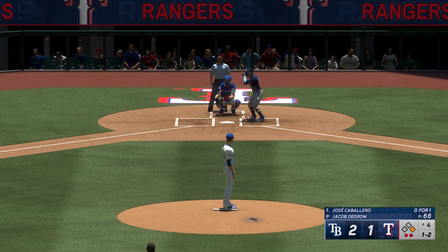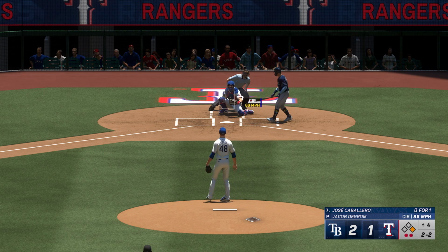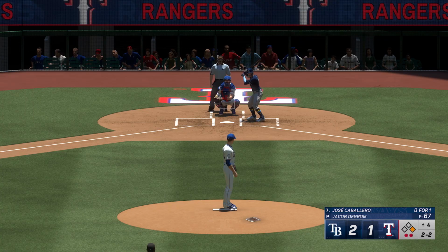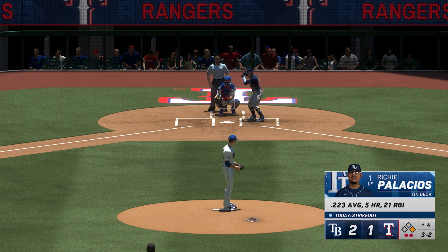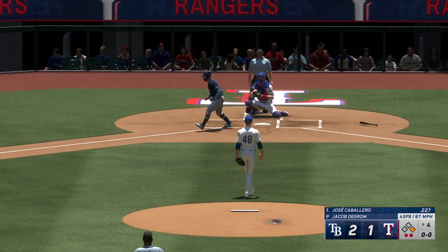Next offering upstairs. Boog, I'm not sure how he took that right there. I mean, that was an incredible two-strike pitch. That one inside. Look out. Full count. 3-2, two out, runner on first. A lot of movement in the infield. Hitter's got to stay focused on the pitch. And ball four, two aboard.